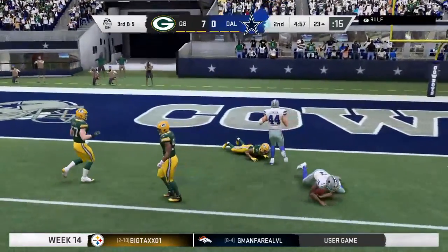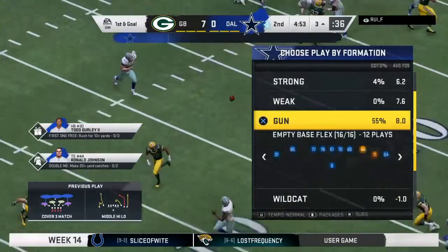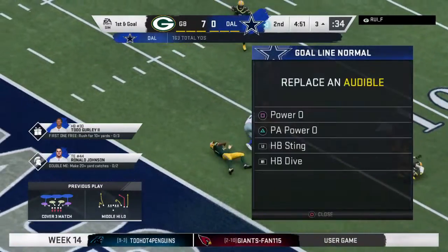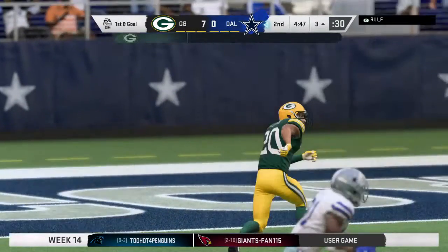That one complete. He finds Sharp. And they will eventually get him down, but he's inside the 5 all the way to the 3. They're able to convert on third down, and that sets up a 1st and goal.